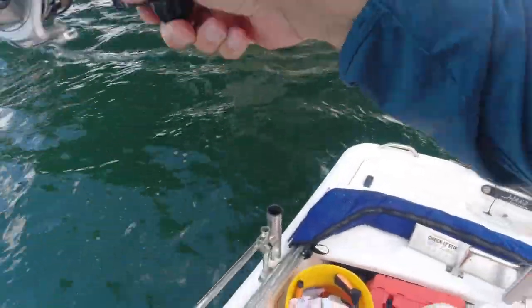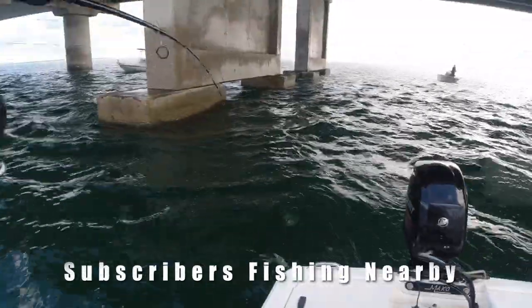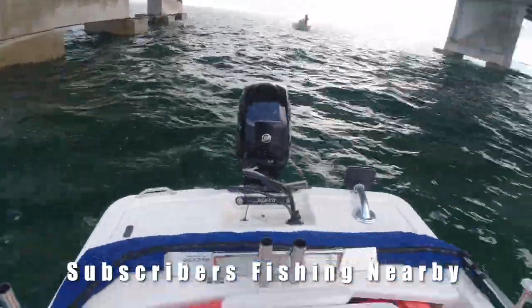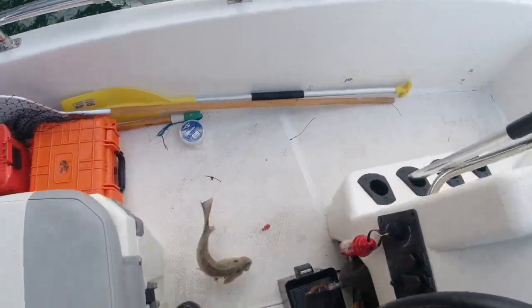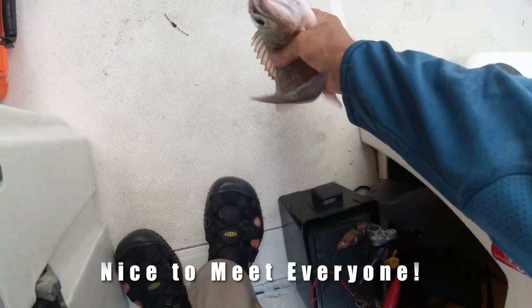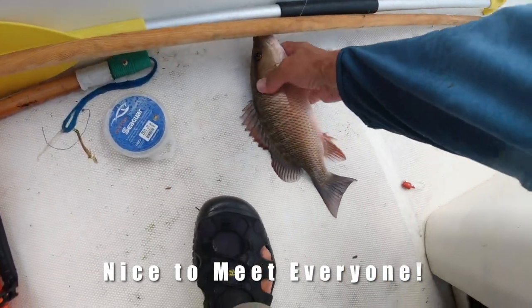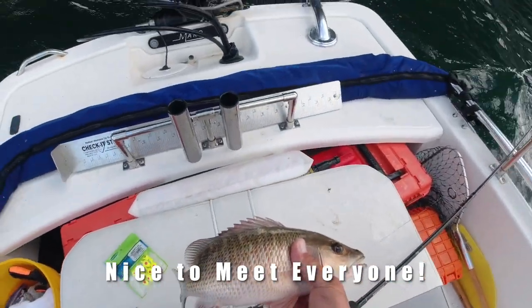Finally, I think we got ourselves a nice mangrove here. Finally. Let's get this guy in there. Holy cow. Look at him, and he got off. Oh my gosh. Nice mangrove, though. About time. Whoa. Come on, guy. Let's see what we got here. Man, I tell you, it's so rough out.